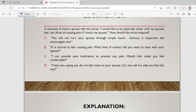A. You will not hurt your spouse through simple touch. Intimacy is important and encouraged now. B. It's normal to fear causing pain. What kind of contact did you want to have with your spouse? C. I can provide pain medication to prevent any pain. Will that make you comfortable?